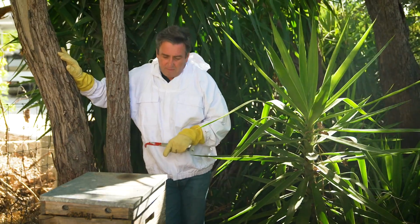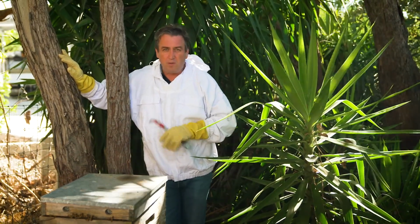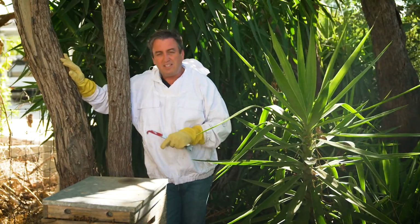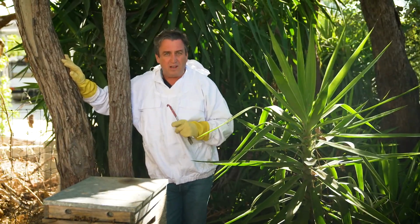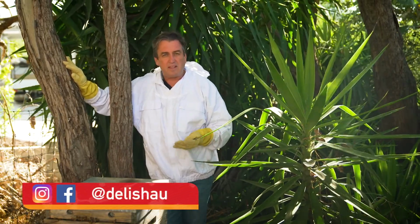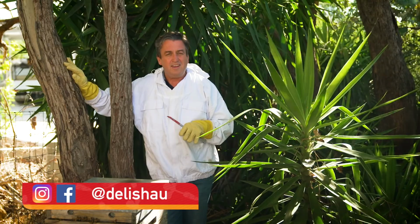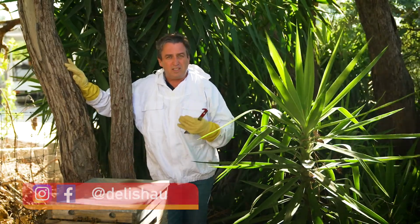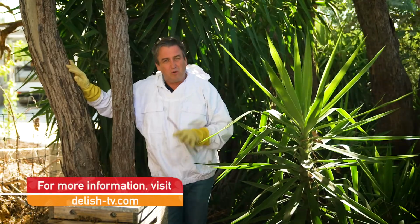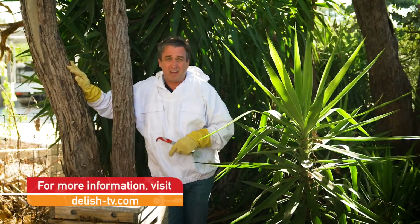Now, if you're one of those people that suffer from hay fever, then having fresh honey from your own bees is a terrific way to go. And the reason for that is the bees are active in the area where you live. And what they're doing is collecting the pollen. So the pollen goes up to make the honey, you consume the honey, and you slowly build up this resistance and tolerance to those pollen allergies. It's such a great way to get over things like hay fever.